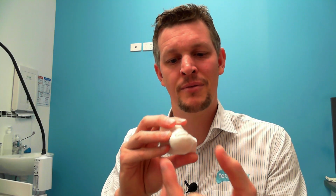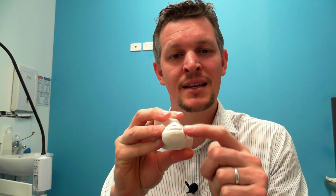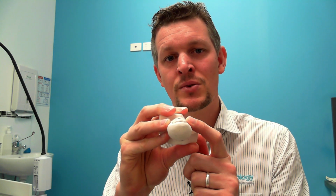Also, poor toenail cutting technique can potentially lead to issues. If you're not cutting your nails well, you can end up with spikes in the corner that can press in and cause some problems. Another contributing factor can be footwear. As I was saying earlier, if you're wearing footwear that's too tight, it can be squashing the toe, pushing the skin up into the edge of the nail and causing all sorts of trouble there as well.